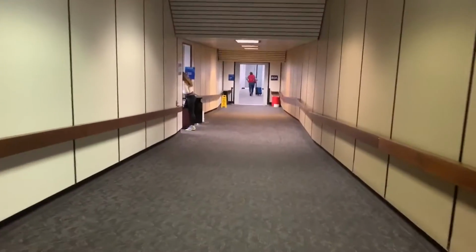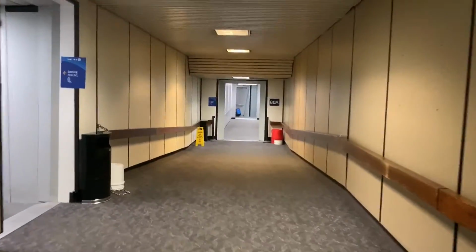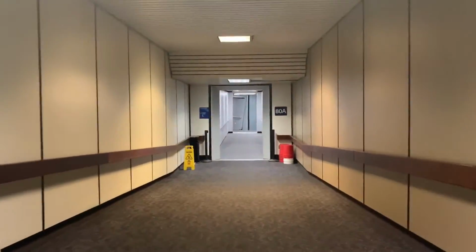The usual flight time for this flight is usually 4 hours and 30 minutes, but we had a tailwind all the way to Chicago, so this flight from San Francisco to Chicago will only be 3 hours and 30 minutes.